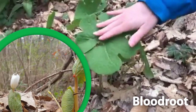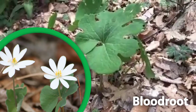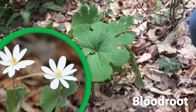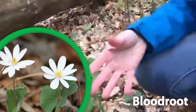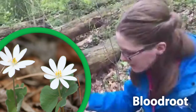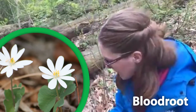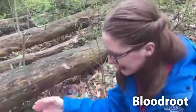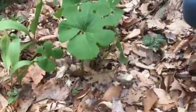The flower is very beautiful. It's got these almost milky textured petals to them, and they're white. There's like 8 to 15 petals on the flower, and almost as soon as it starts to bloom and open up, it will lose its petals right away. It only blooms for about a day or two, and then it's done. And so we were lucky that we got a chance to see that. I was hoping that we would see some today, but sadly it's all done. Bloodroot.